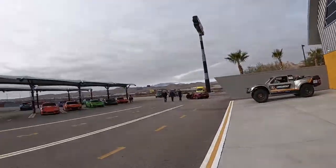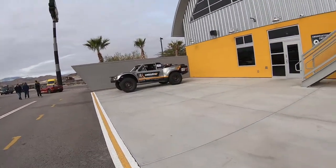But they are finally getting the Baja trucks ready. The track is dried out. But let's go take a look at it.